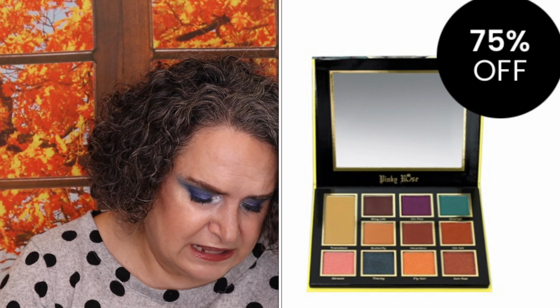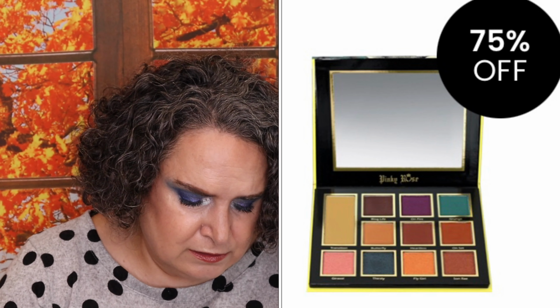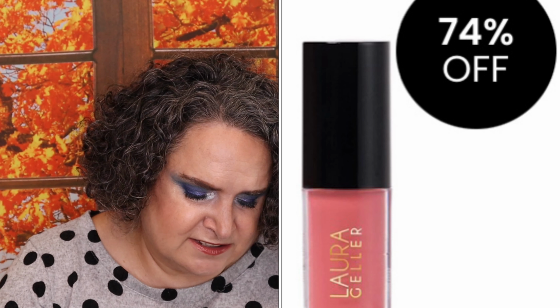Lorac Color Source Buildable Blush Ultra, regularly $23, on sale for $5. That's 78% off. Kanuga Travel Size Mini Nourishing Body Cream, regularly $22, on sale for $5. That's 77% off. MAC Cosmetics Love Me Lipstick Bated Breath, regularly $22, on sale for $5. That is 77% off. Pinky Rose Cosmetics Sunflower, regularly $20, on sale for $5. It's 75% off. Laura Geller Tint & Go Lip Oil in Finish Line, regularly $19, on sale for $5.